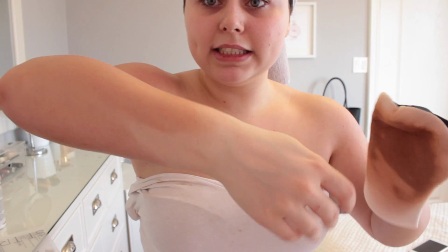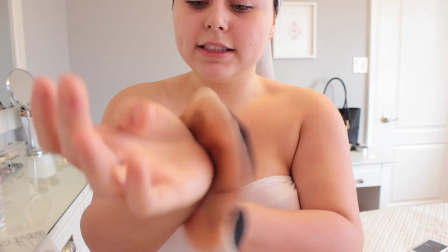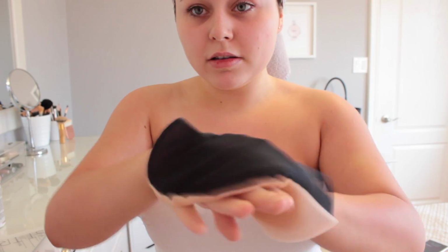And now that the product isn't as fresh, I will start to go down in this area. I'm noticing that I did forget to put a good amount down here, so I just took a tiny little bit and I'm just working that in. So now what I'll do is I will do the hands again and around the wrist area.